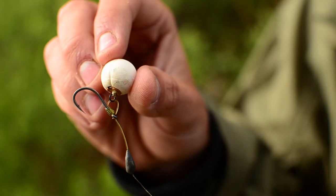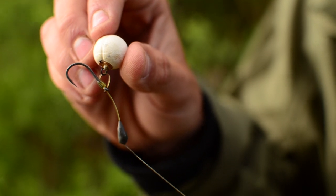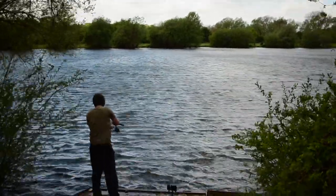And that's why I use pop-ups a lot, the hinge stiff rig. I use this variation of it all the time, I have done for years. It's really good, it does everything I want it to do, and that's a massive reason why I use it so much.